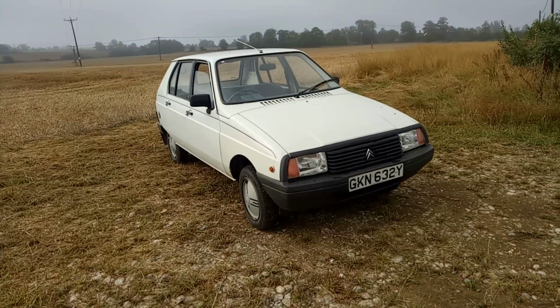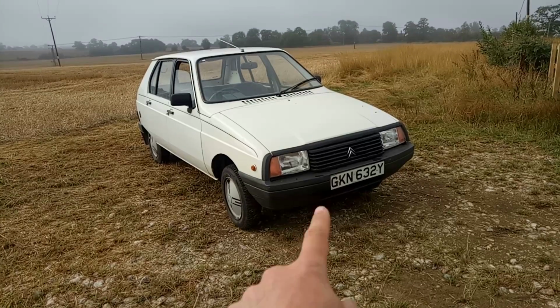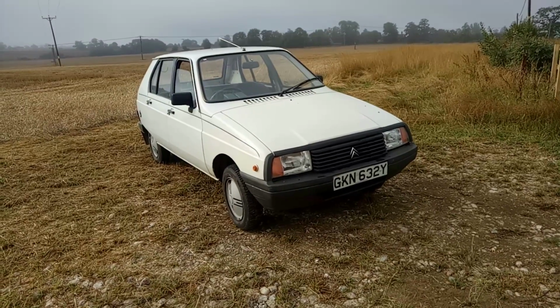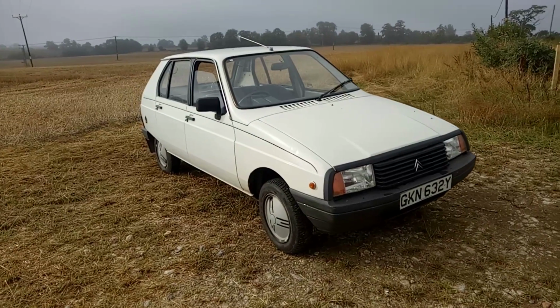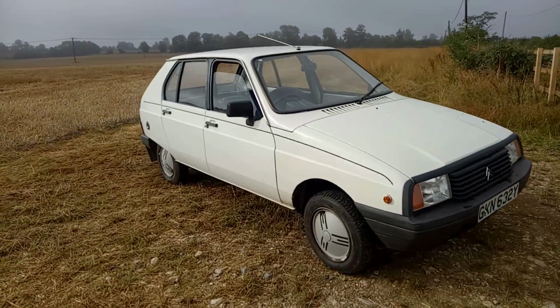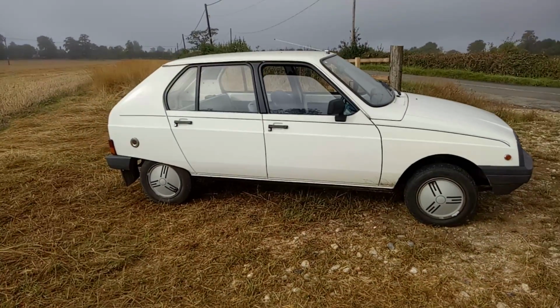But I mean, as you can see, the styling is still pretty unusual. These distinctive headlamp indicator units and the black trim around, and of course it was always available as a van version as well. And yeah, I have test driven one of those if you want to go and have a look. Single wiper because Citroen quirkiness, and yeah, a 5-door hatchback for much practicality.